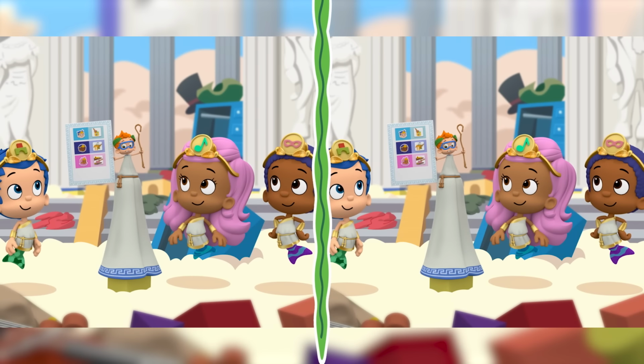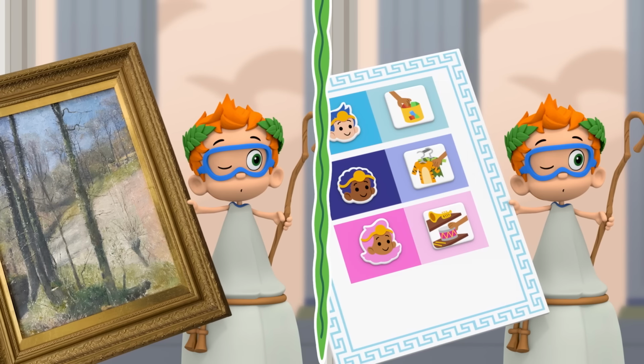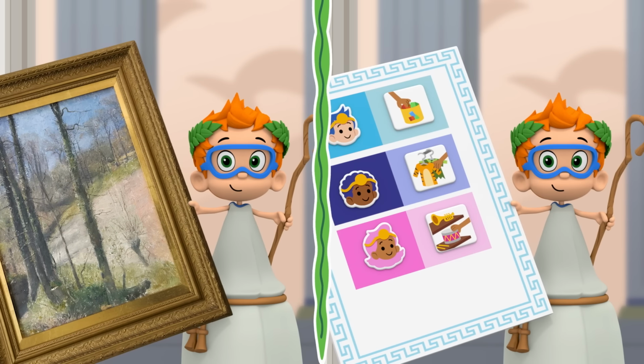I command you to tidy up! Oh, yeah! Let's get started! Come on, everybody, tidy up! Everybody tidy up! Tidy sweet, tidy clean, tidy up, everybody!